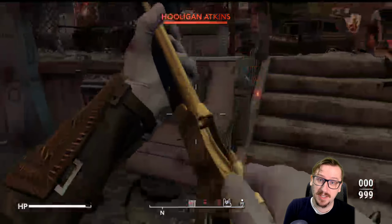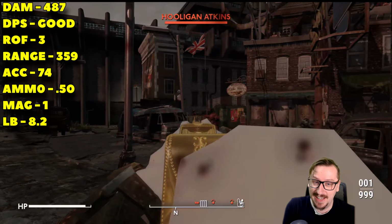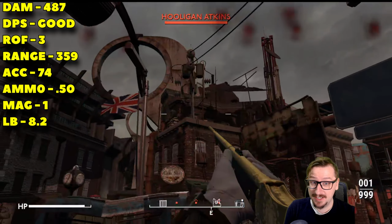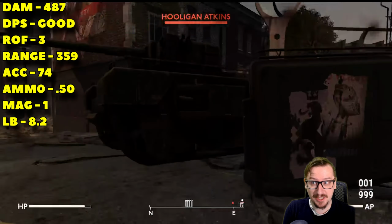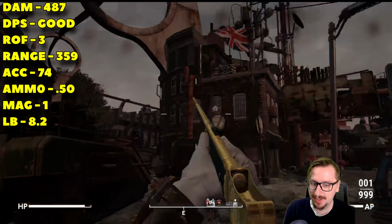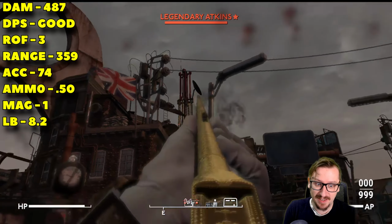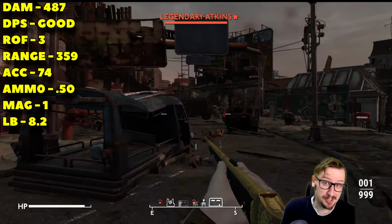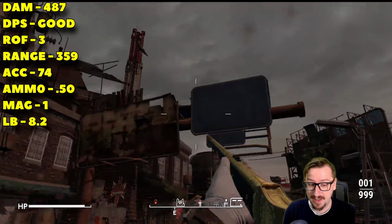So for the stats, the Queen's Gambit does 487 damage per shot. It does a massive amount of damage. This one has good DPS as well because of how much damage it does. It's really, really common to one-shot things even on the highest difficulty with this. So that's pretty awesome. This has a slightly higher rate of fire at 3, so it does shoot a little bit quicker, which is nice.